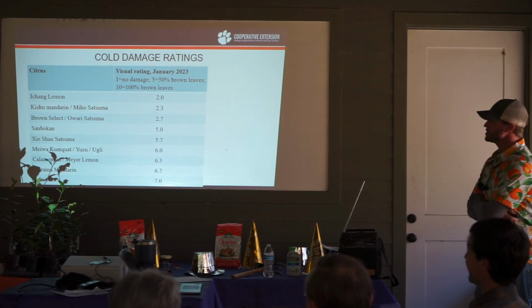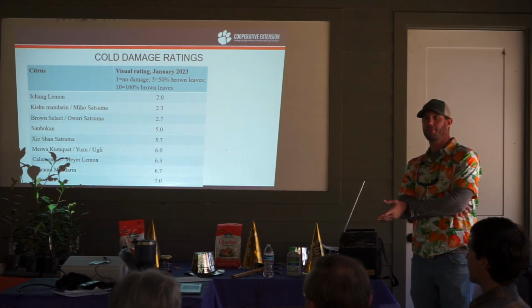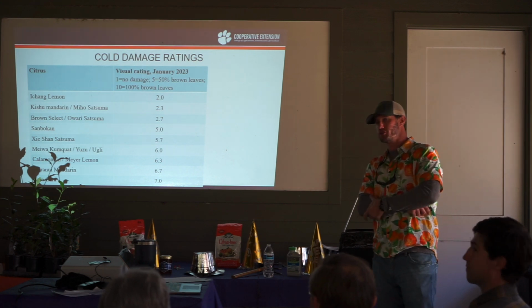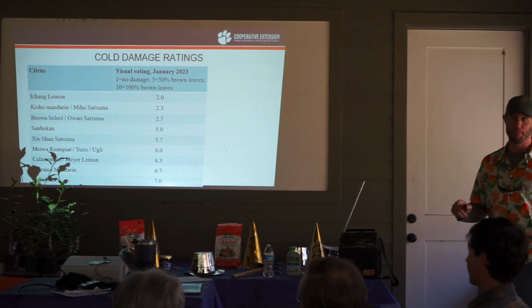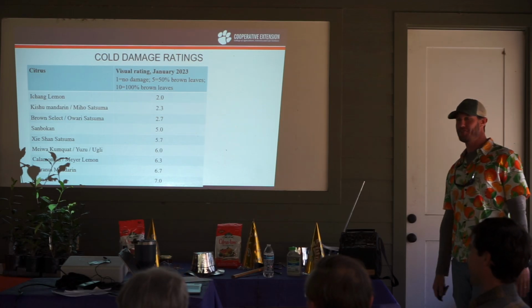So these are the visual cold damage ratings. The lower the number, the better the tree looked after the freeze, and the higher the number, the worse the tree looked. Okay, so I-Chain, believe it or not, I-Chain's terrible, but that's great cold tolerance. It looked relatively unfazed.